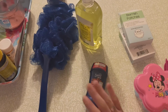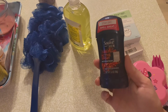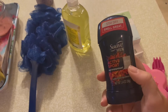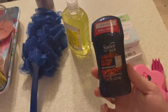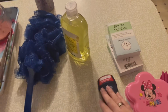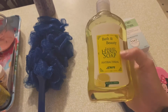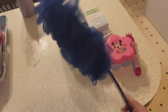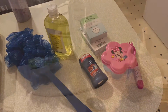And then Logan's looking to try out a new deodorant. The one that he has now is kind of breaking him out. So we found this one. It's Suave Men Active Sport Antiperspirant, 48 hours. So he's going to try this out, and if he likes it, then we'll get him a big bottle. And then next, we were out of hand soap in our bathroom, so I got this. It's just a lemon scent antibacterial soap. And then the last thing is Logan found this big loofah that he wants to use in the shower. So that's my quick little Dollar Tree haul.